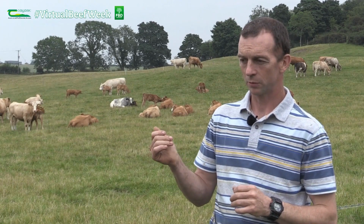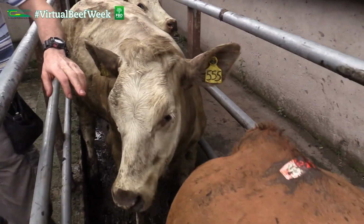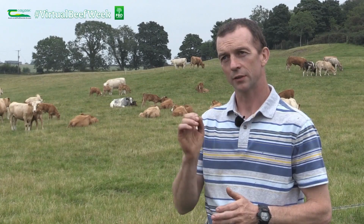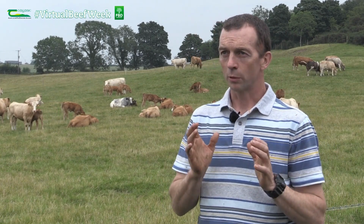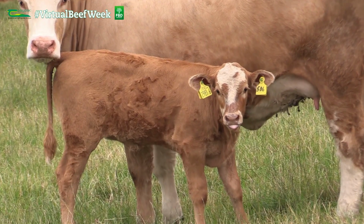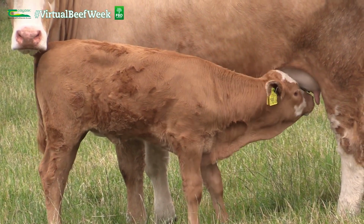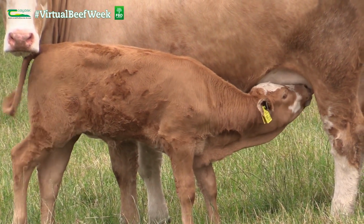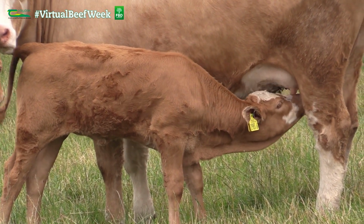We would have used it on late calvers to pull them forward. The stragglers, you can go in from 30 days and you can tighten them up. But we also found that you were more focused on a breeding season. You had a start date and a finish date, and you didn't have a rogue bull floating about that you needed a home for, and you were inclined to let calving linger on.